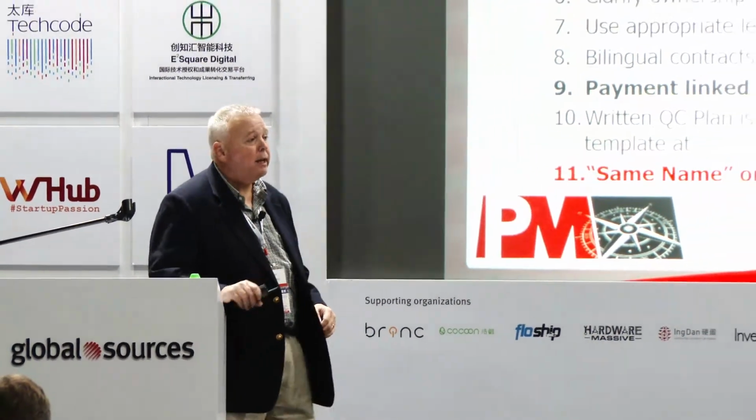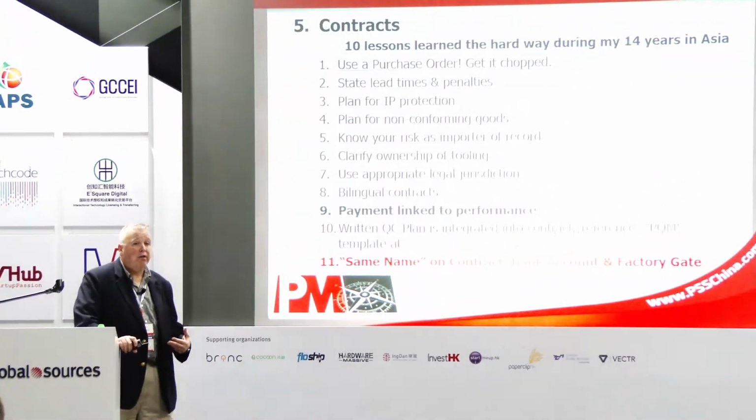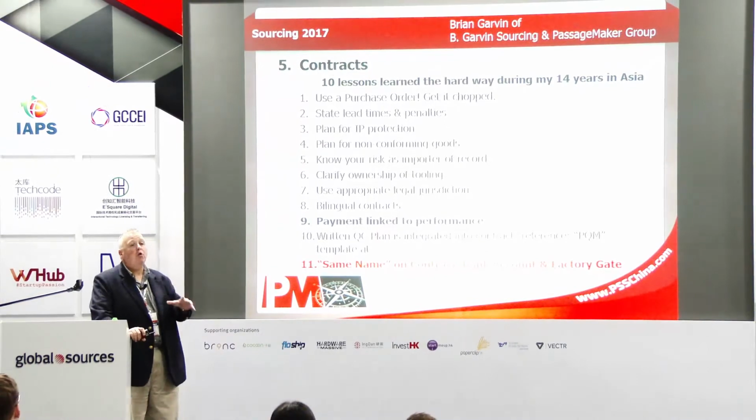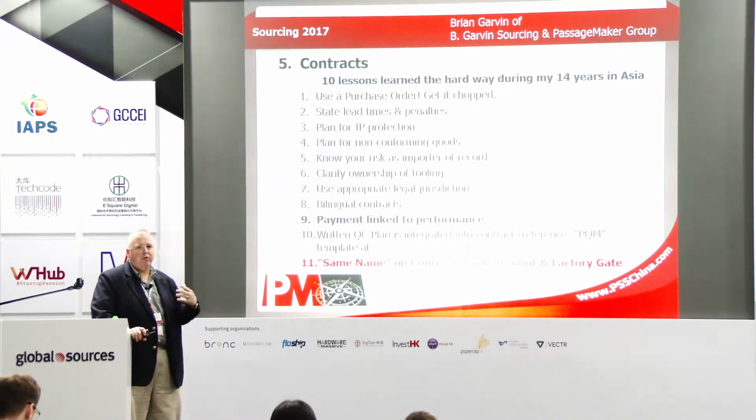And finally, the written QC plan. As I said, go through and write your own QC plan. Don't rely on the supplier to know everything about your product or what's important to you. Whatever is important in your QC and inspection criteria, your testing, and the way your product is going to be packaged, that's part of the purchase order contract. So make sure that's in there as well.